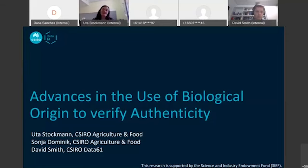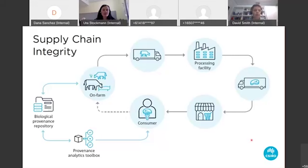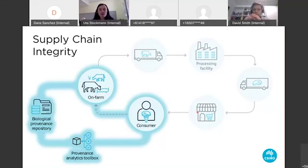In the next talk, you're going to hear about our research results on advances in the use of biological origin to verify authenticity. And you may ask yourself, why is that important? As Film explained previously, understanding how products move through the supply chain as shown here, and in particular, being able to verify the geographic origin of foods or be able to identify individuals directly are key requirements for protecting brand Australia and for a consumer to be confident in the origin of products.